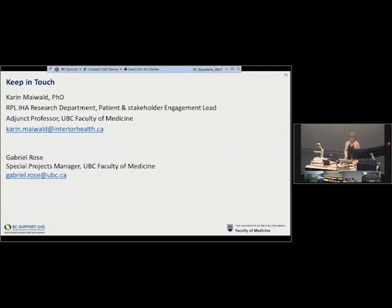I have a bit of a follow-up question, if that's okay. Around the tokenism. One of the things you mentioned on your slides was avoid tokenism through effective engagement. Would you be able to give an example of that?